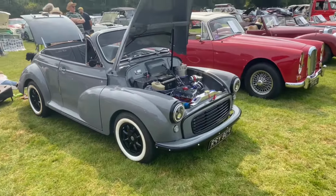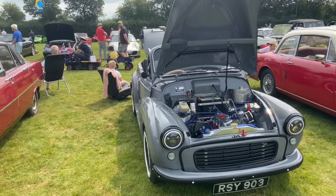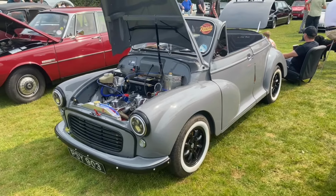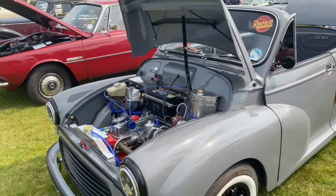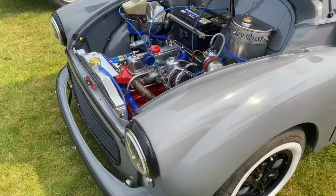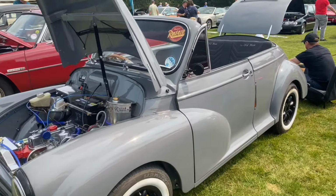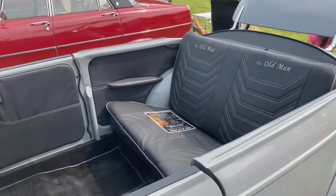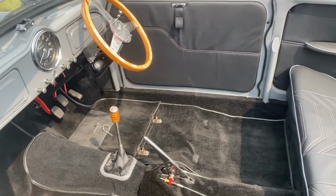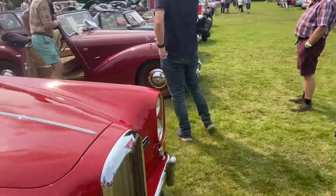Now this is interesting. It's obviously derived from a Morris 1000. It's been converted into some form of convertible, but it's done in a sort of retro look. Super clean under the bonnet, lowered. Interestingly, they've removed the front seats to sit on. That's very novel.